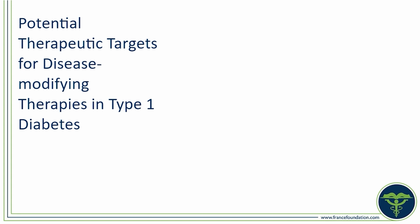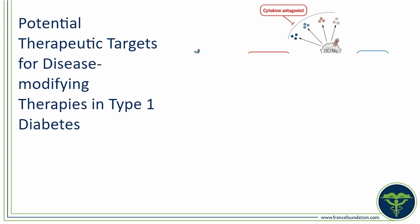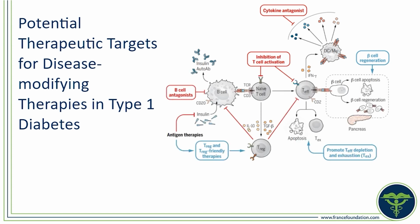As we know, the development of type 1 diabetes is an autoimmune process. And so when we're thinking about potential therapeutic targets for modifying type 1 diabetes, we can look at different immune cell subsets and see how we can either block cells that are going to cause damage or encourage cells that are going to help regulate the immune process and prevent beta cells from being destroyed.